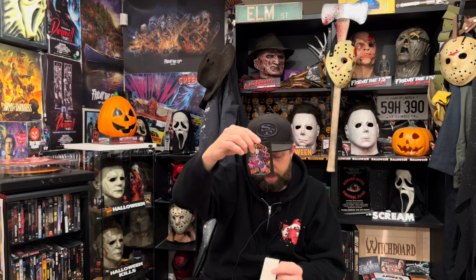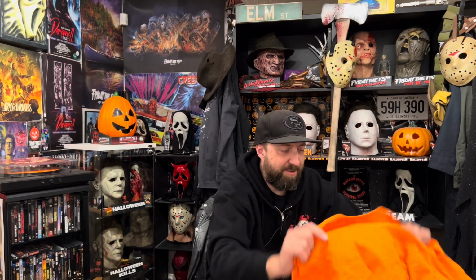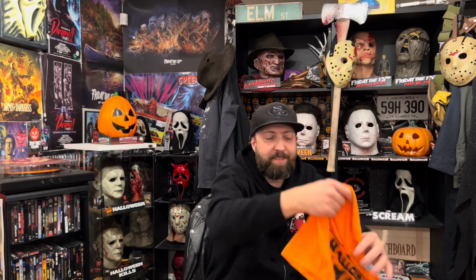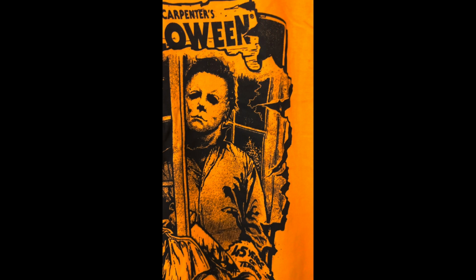Oh, I got a Killer Clowns from Outer Space sticker, very cool. And of course a Terror Threads sticker as well. Thank you so much, appreciate that. And let's take a look at this shirt. Awesome. Oh man, look at that detail. Here, take a look at this. How awesome is that? Myers looks perfect there.